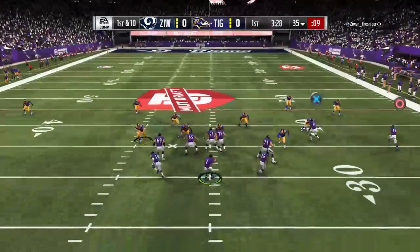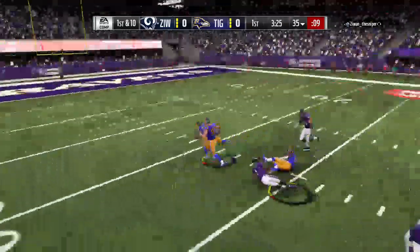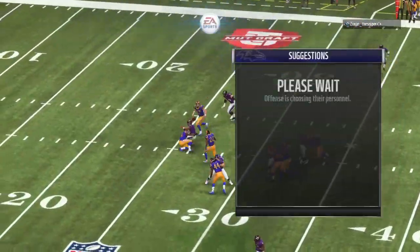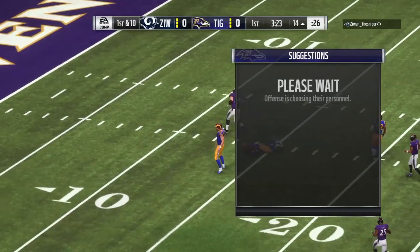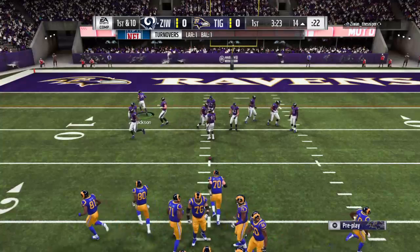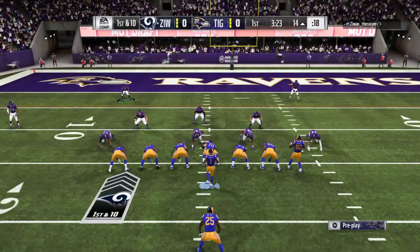On 1st and 10, Murray. Oh, batted at the line and intercepted. Picked off by Trumaine Johnson. And he'll take this down inside the 15-yard line. Oh, timing is everything on a route like this. He tried to drive that football into a tight spot. And if you're a little early or a little late, chances are there's going to be someone there. And sure enough, this one's going the other way.